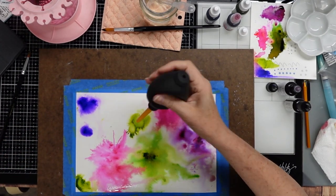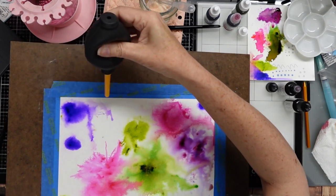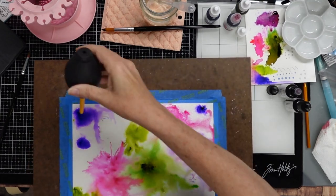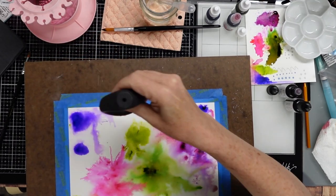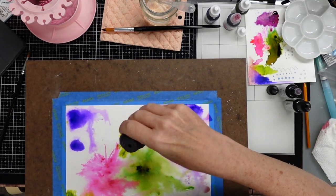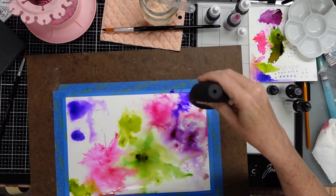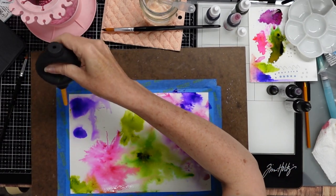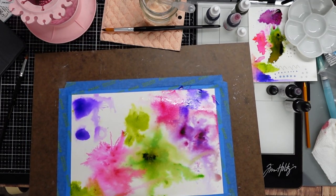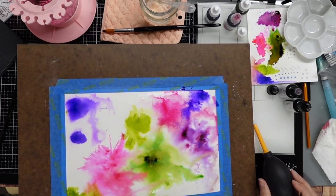They seem to stay in place a little better. Yeah, like the liquid watercolors don't move, it seems like, as much as the powders. I don't know. If I only picked one over the other, I think that I would do the powdered, because there's just so much variation that you get with those. Almost got like an orangey color over here. Yeah, that's so cool.